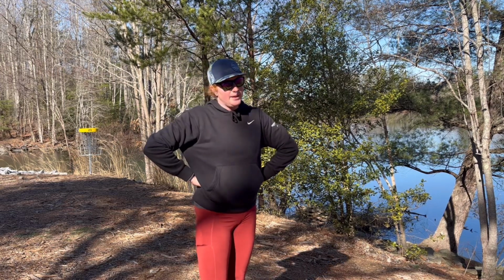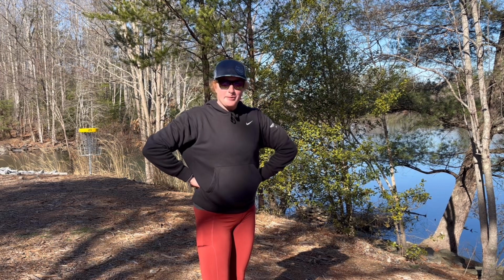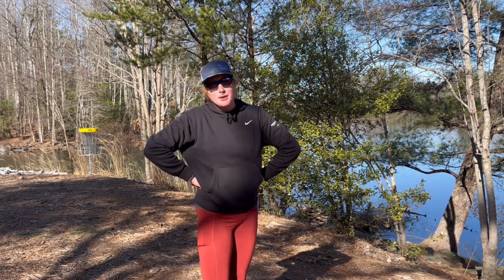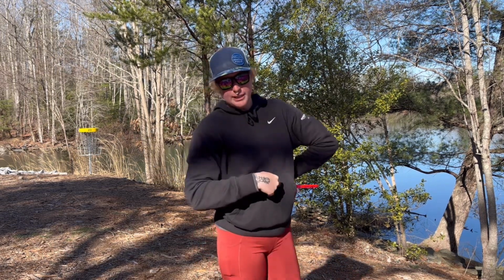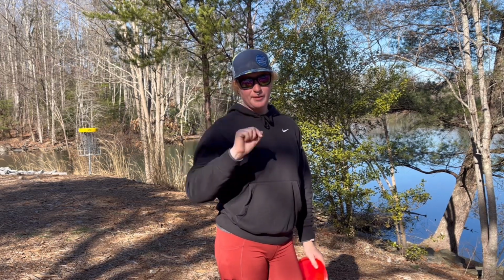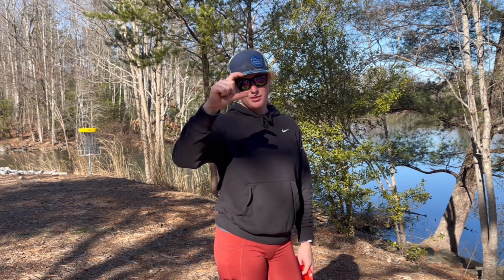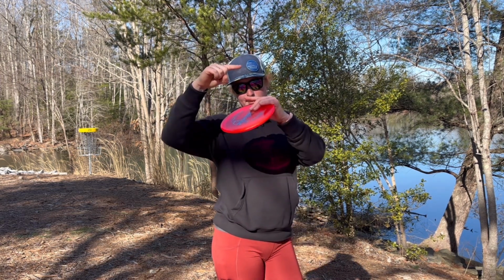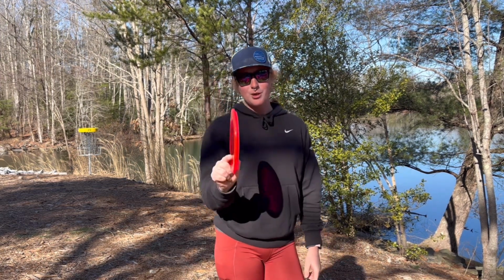Okay, that is an unfortunate miss. I thought it was in, and turns out it just has a little bit too much glide, which honestly is fine. It's a really good thing to know. I just need to not aim at the top this far of the chains if I'm putting with that disc. I do with the P2, I have to aim like this far below the band to put it in. Envy, I might need to aim like this far below the band to put it in. Anyways, one more hole, one more chance for glory.